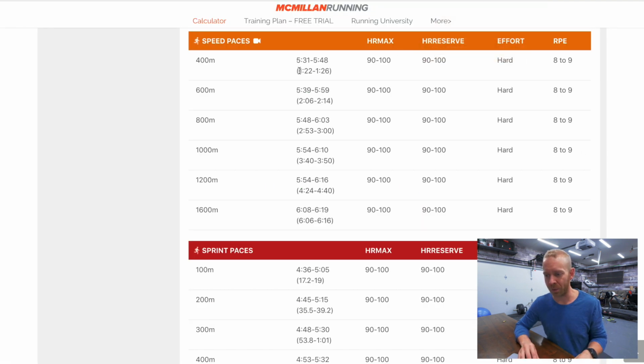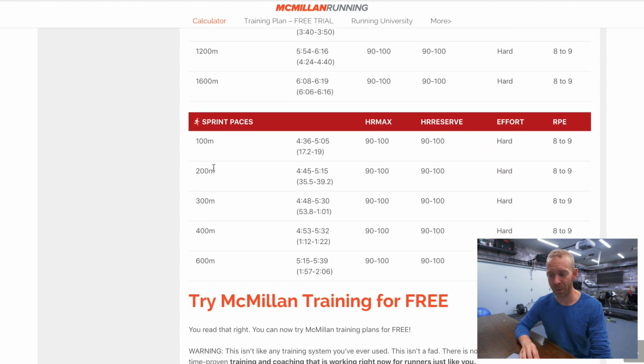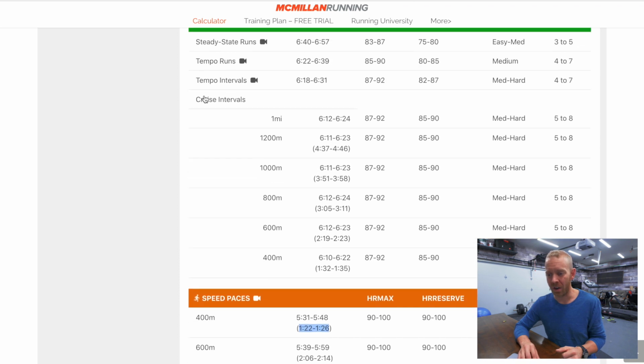And then over at McMillan Running, this number here in brackets gives you about how long that interval is then gonna take. So what I started looking at is, all right, I'm gonna be running at this pace for about this long, at 10.6 miles an hour for 90 seconds. I would do this interval. And you can do the same as you start doing sprint paces. In Team Trainiac, we do some 200s, we do some 300s, we do some 400s. You can use this all along.